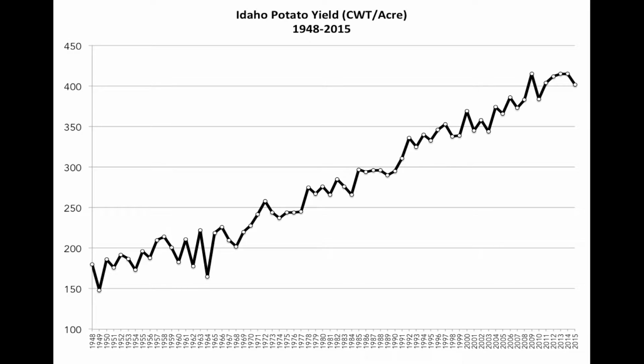Turning our attention to row crops, this graph shows the potato yields for Idaho from 1948 to 2015. The early accumulation of growing degree days we've been discussing has got this year set up for big yields. The crop is about 2 weeks ahead of normal, and unlike last year, growing conditions were much less stressed. We are anticipating great yields in Idaho this year, and the Northwest Farm Credit Services have been hearing reports that the yields near Moses Lake in Washington might be the best ever.